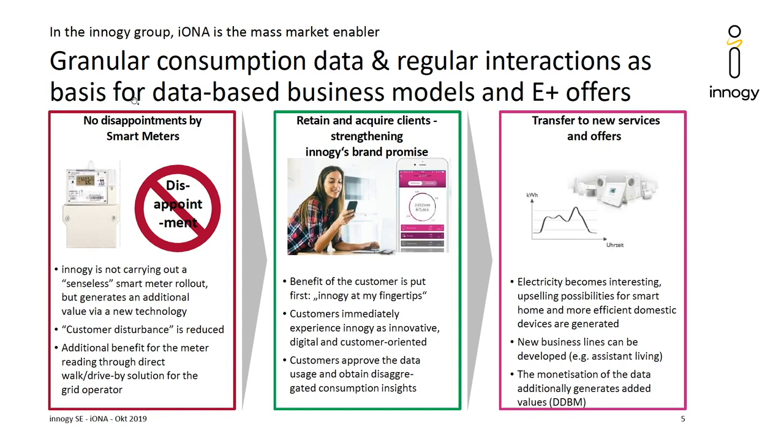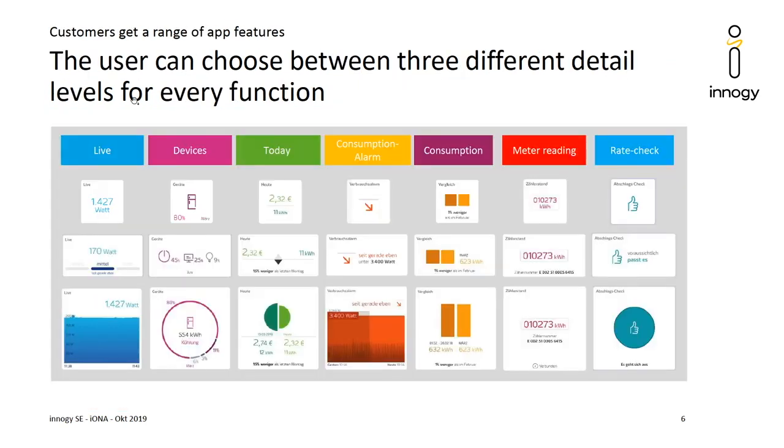Let me tell what the first iONA product actually is. The user has an app for Android or for Apple phones. Actually it has about 7 use cases. They're oriented on electricity, because we think that the user expects something concerning electricity. We made a big field test before we developed this product.